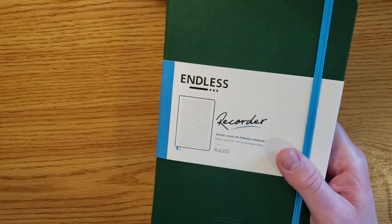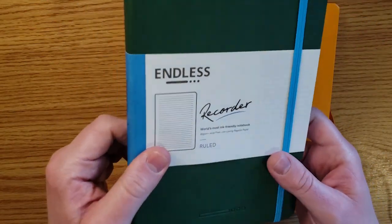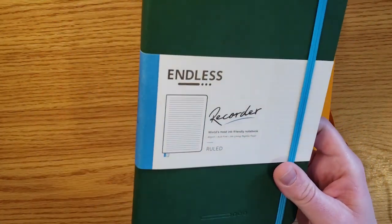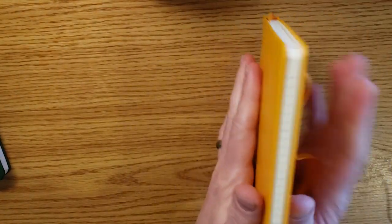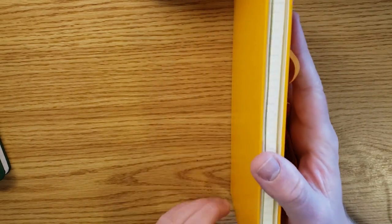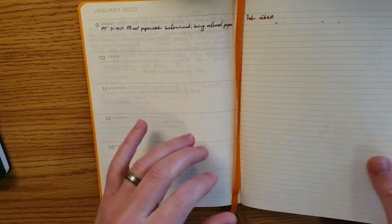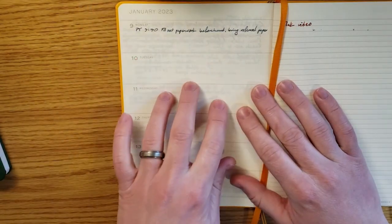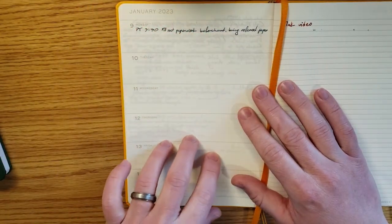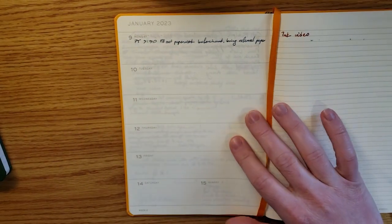Looking at that one, it's chunky, it is thick. It's not a deal breaker. I may try that planner in the future, but I do appreciate how slender this thing is. It just adds a level of usability to it, I think. So there is a benefit, but that thin paper does come at a cost. You can see a lot of what you've written on the previous page, so it doesn't bug me.